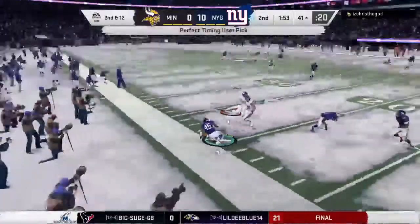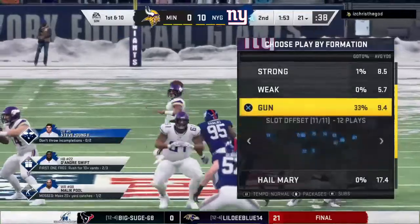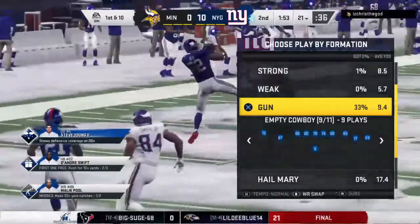Into double coverage, and it's intercepted. Picked up by Deion Jones, the linebacker. He couldn't get the hook up there that time with Thomas.